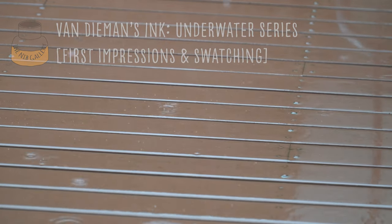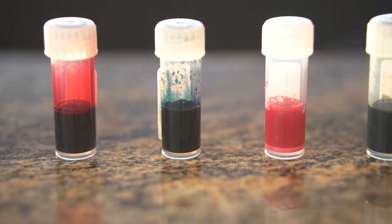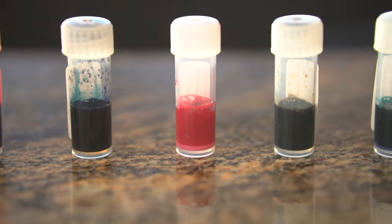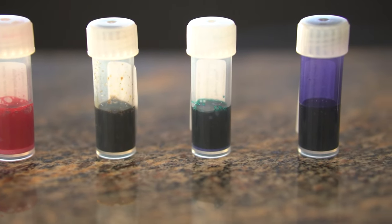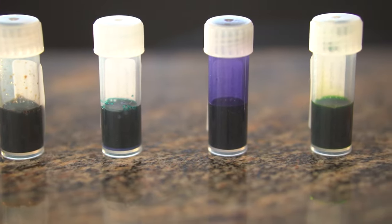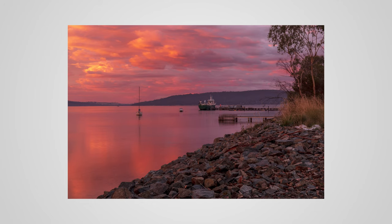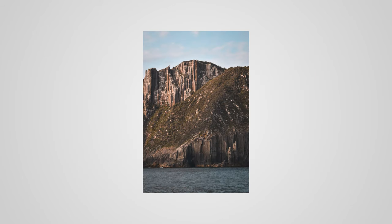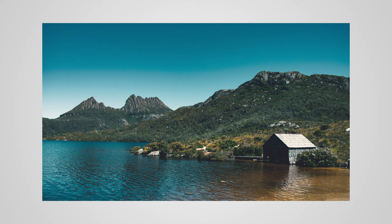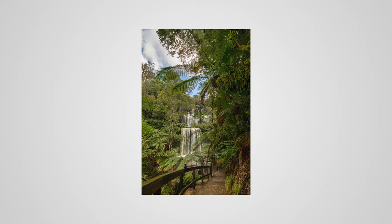It's been a pretty wet week in Melbourne, so I thought it was probably the perfect time to have a look at Van Diemen's Underwater Ink series. If you're unfamiliar with Van Diemen's Ink, they're based in Tasmania, Australia, and produce inks that are largely named after and inspired by their surroundings. I might do a full review of some of these inks down the line, but for now, this video is purely about my first impressions, so I'll be keeping my commentary to a minimum.